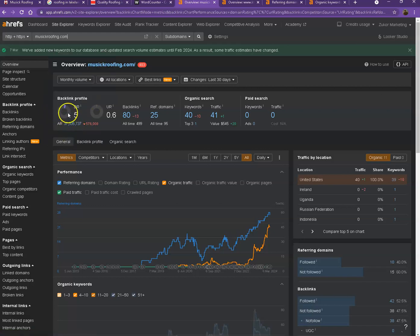So this is the level of trust that Google has in your website, and UR is the strength of your website. Backlinks, on the other hand, are other websites that refer to your website. So they're like shoutouts from different directories like Yellow Pages, Yelp, and the like. And if you'll notice, you actually have more backlinks.